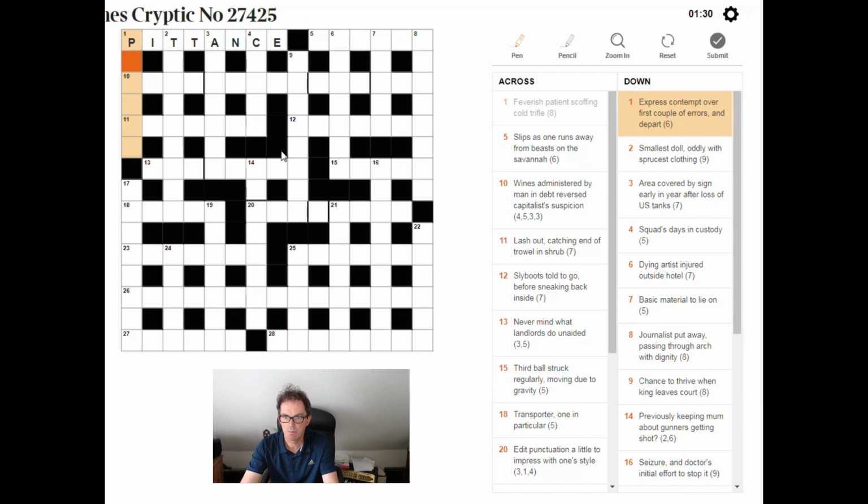Express contempt over first couple of errors and depart. Okay, I think here we're looking for a 6-letter word that means depart. We need a 4-letter word beginning with P that means express contempt. And that's either going to be around the outside or on top of the first 2 letters of the word errors. I think the answer, it's not easy this, because to express contempt is to pish, P-I-S-H. That goes around the E and the R and gives perish, which means depart. That's pretty difficult.